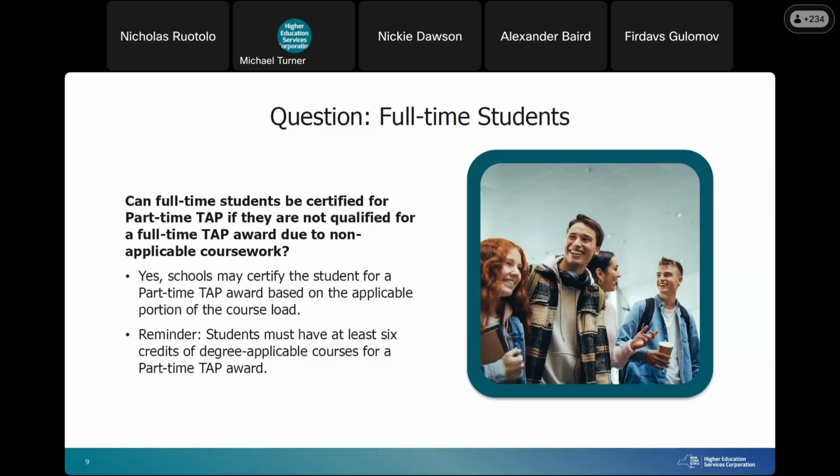But the minimum, again, to get a part-time TAP award is 6 credits. So let's say, for example, we have a student who is taking 6 degree applicable credits and 6 credits that are not degree applicable, that cannot be fit anywhere into the student's degree requirements. Then yes, that full-time student could be certified for a 6 credit part-time TAP award.